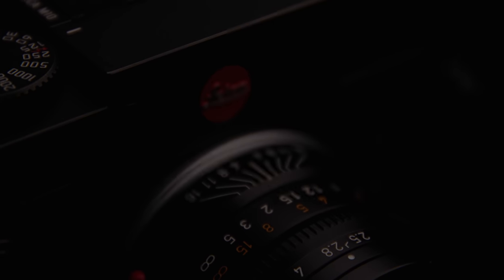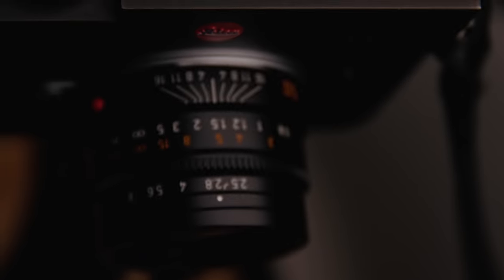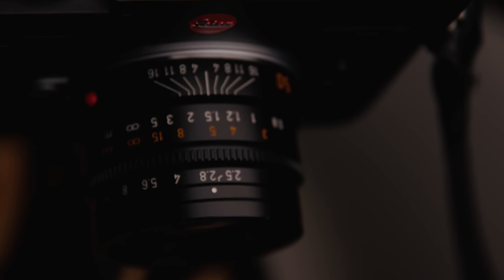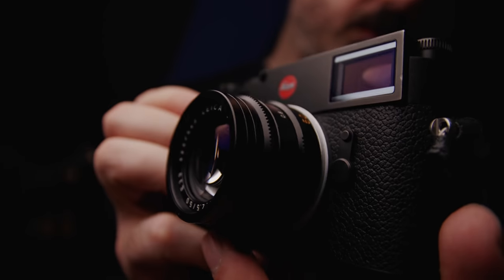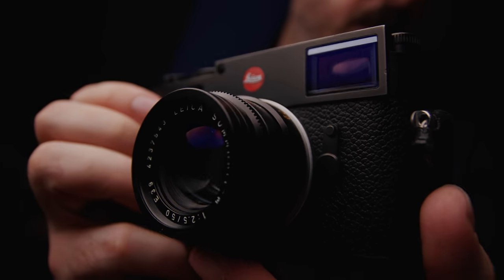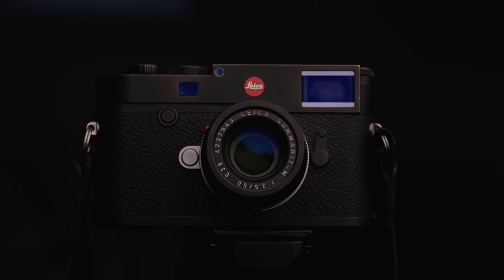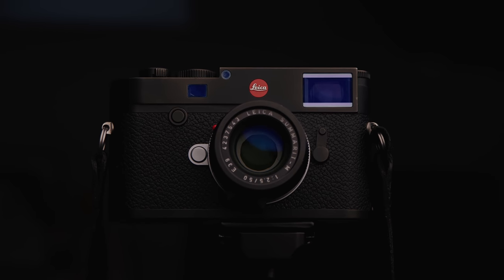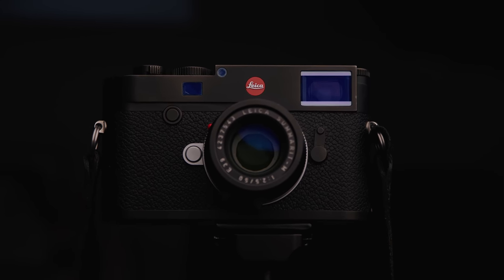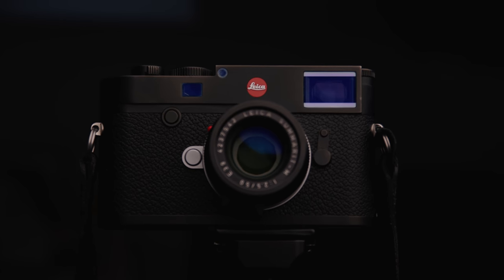Number 4, the combination of sensor and lens. This one is difficult to talk about because I don't really know enough technical information about the sensor in the M10 to break down the Leica look, but what I can tell you is that editing DNG files from the M10 is a dream. Pulling back shadow detail is very easy, high ISO is super clean, there's no color shifts, the color from it looks incredible by default, depending on the lens. But using an APO lens in combination with the sensor delivers a very pure color palette with a large degree of subtlety in tonal range, and it gives you a very pleasing look almost immediately.